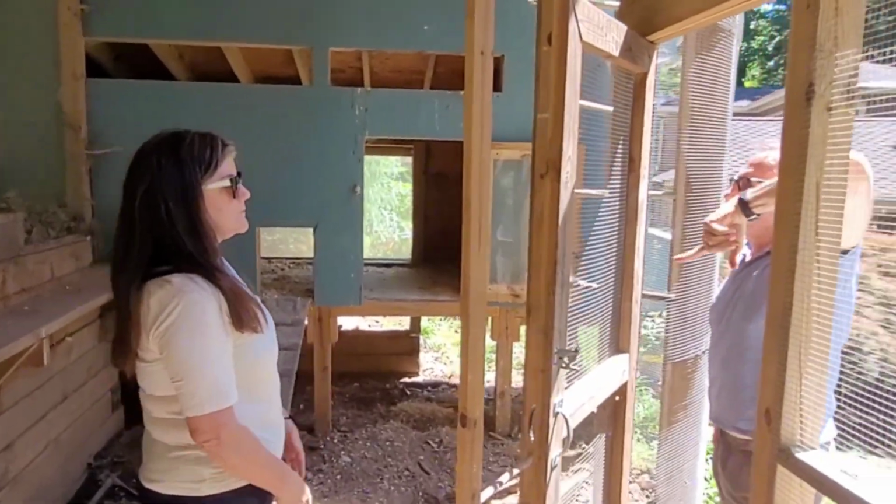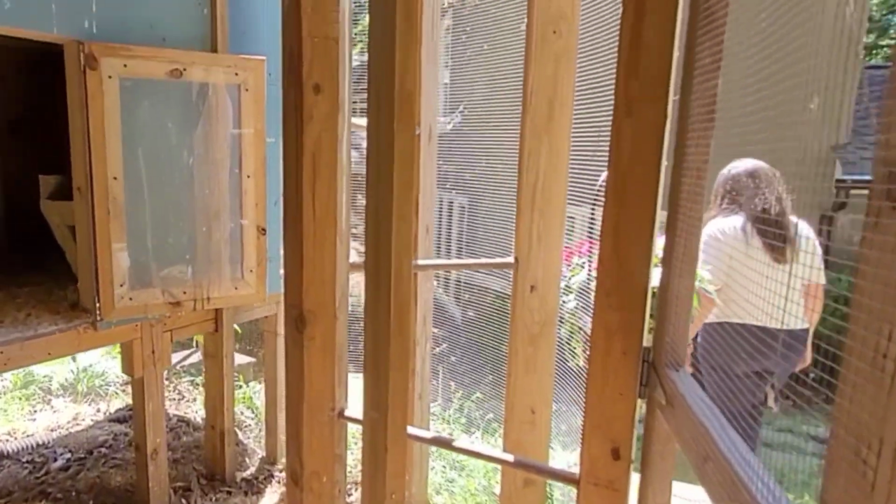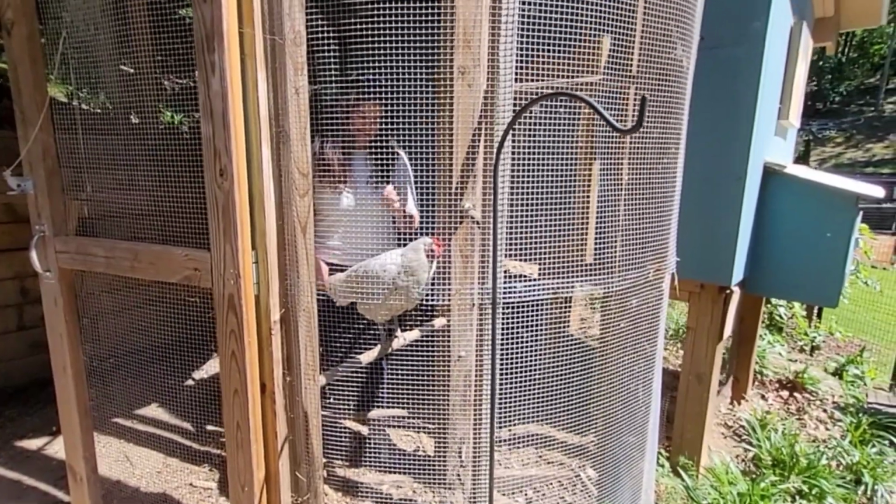When we built the rungs, we didn't really think they'd go. I didn't know how much they'd use it. But they go right to the top. They roost at night in the tower.